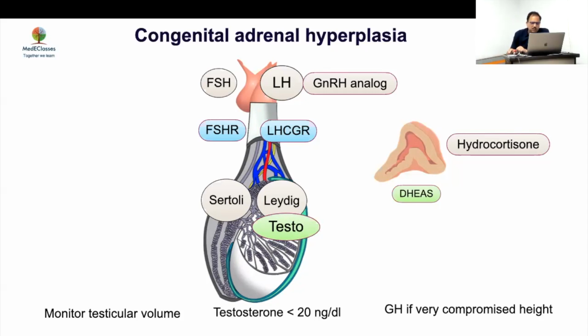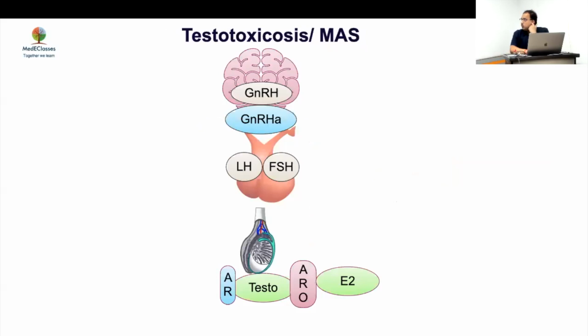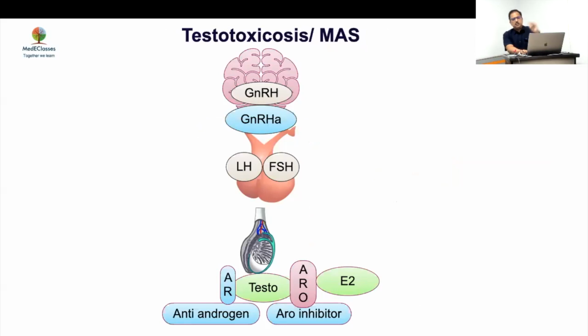And growth hormone may be considered if growth is very much compromised, not on a routine basis. What about testotoxicosis? The options include anti-androgens and aromatase inhibitors. So you're basically blocking androgens, and you're blocking their effect on growth via aromatase inhibitors.